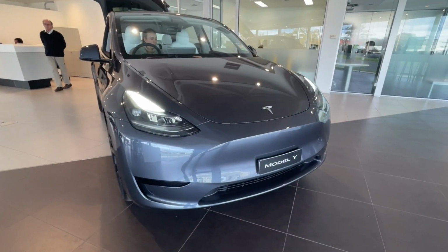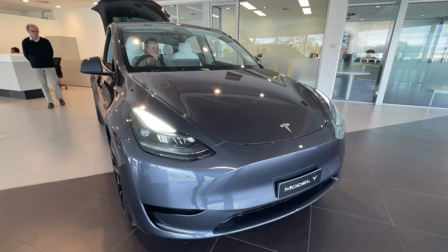All right, so we've just had a look at the Model Y for the first time. Safe to say that both Paige and I are very, very happy with our decision. I think overall, it feels like a much more premium style of car. Being higher up felt really good. Obviously, we haven't had a chance to test drive it yet. We are booked in for a test drive in a month's time. That's the first one we could get.